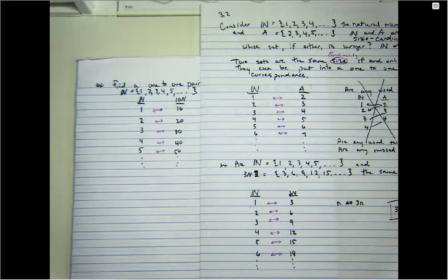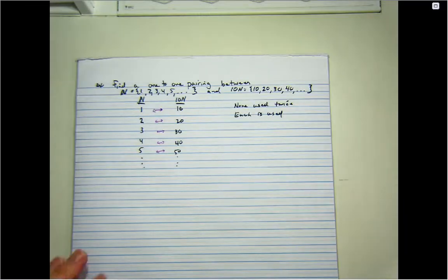But that maybe seems pretty straightforward because, after all, those are multiples, or you can just shuffle. What if we try something a little different? Let's see if we can find a set that's larger than n. So far, these sets have turned out to be the same size, even though they look smaller.